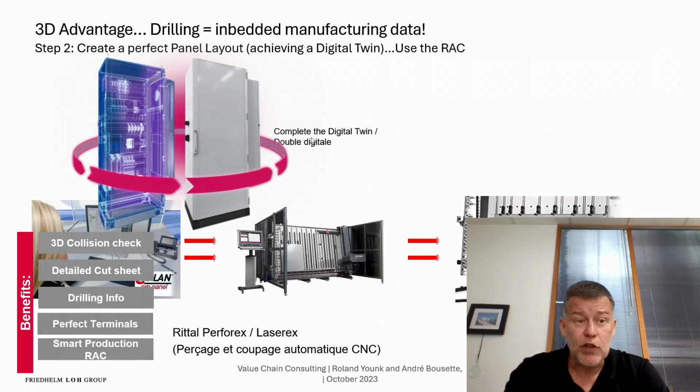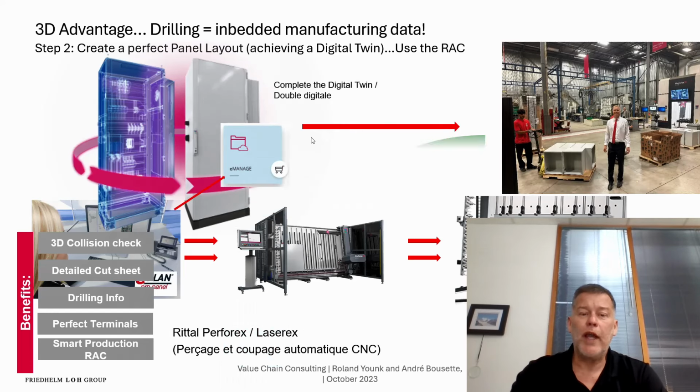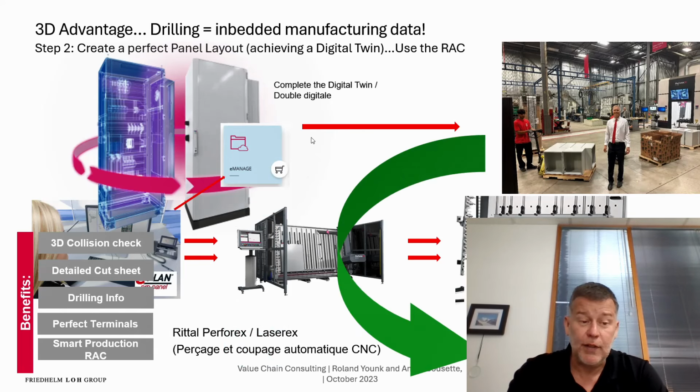Now, the advantage of 3D no longer has to be explained. The biggest advantage, above and beyond the 3D, is that we can pre-drill all the backplates and all the panels up front before we deliver them to you. Here Rittal has Rittal Automation with their machines in-house at the Rittal Application Center, and we prepare all the panels so you don't have to do it. So you focus on the assembly.